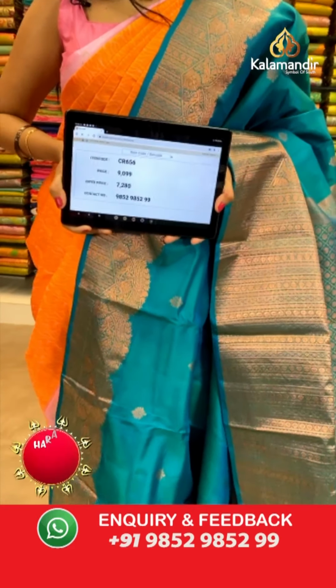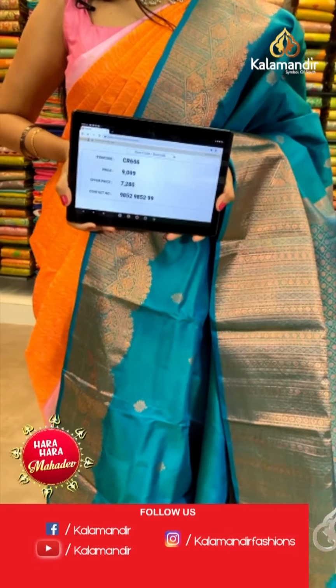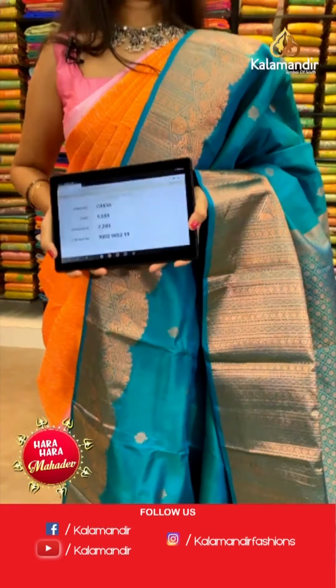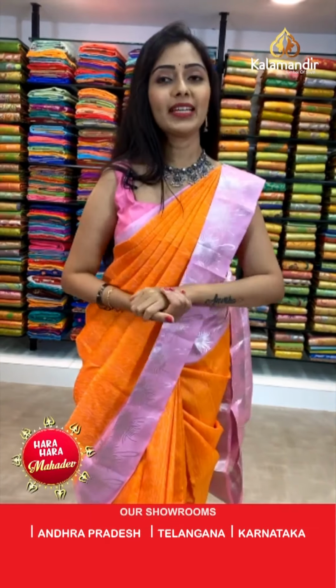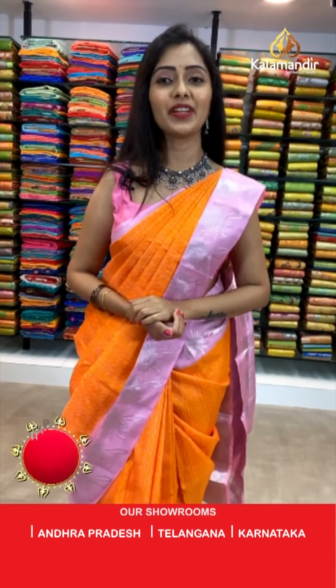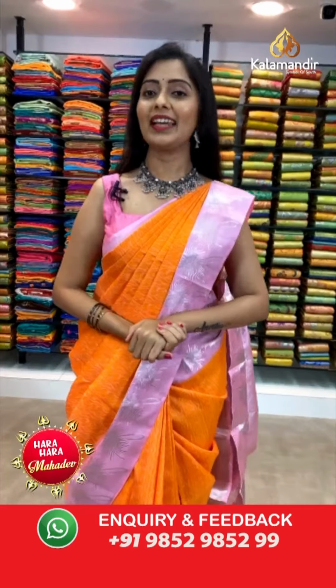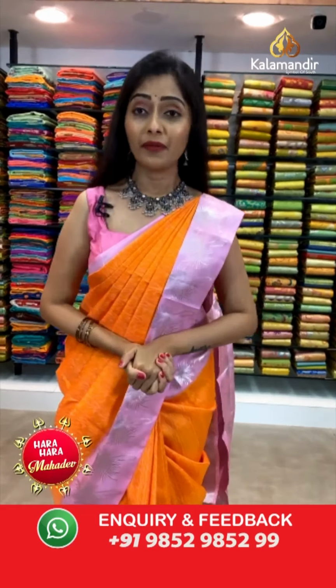Saree code CR656, actual price 9099 and the offer price 7280. Take a screenshot and share it with us on our WhatsApp number 9852-9852-99. Yes, today's collection is the Sahasra Pattu Sarees collection with the offer of flat 20% discount. Such a beautiful collection we are seeing, along with free shipping and COD cash on delivery available all over India.